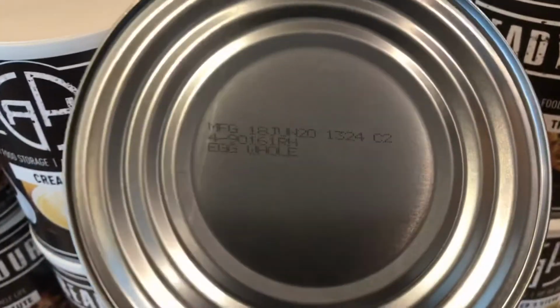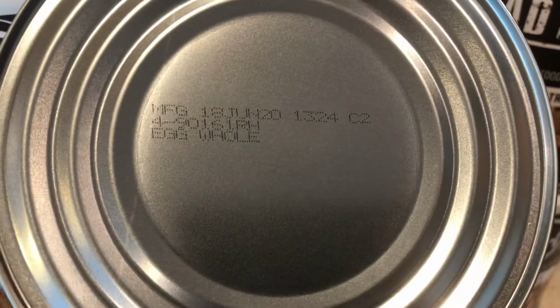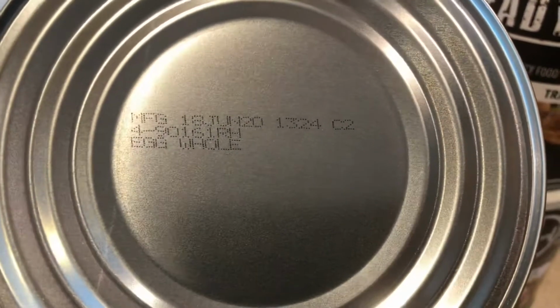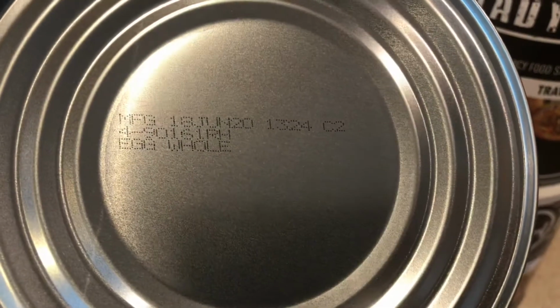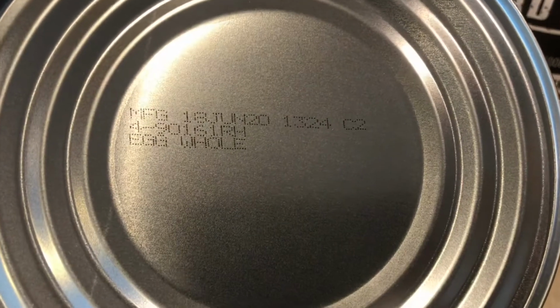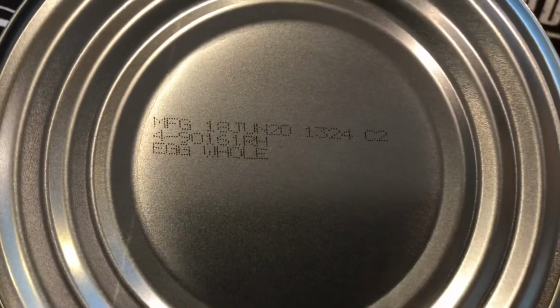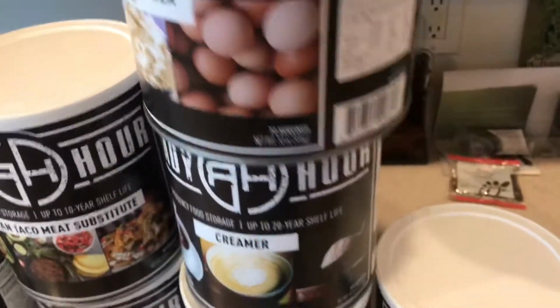Can you look right there? I don't know if you can see it, but I think I have the eggs in my hand and it says manufactured. I'm trying to read it through the freaking screen. 18 June of 20, okay? 18 June of 20.